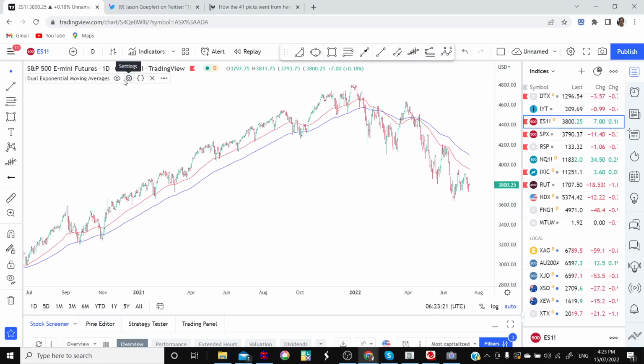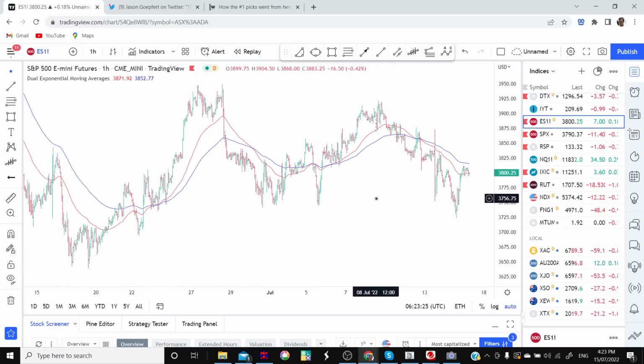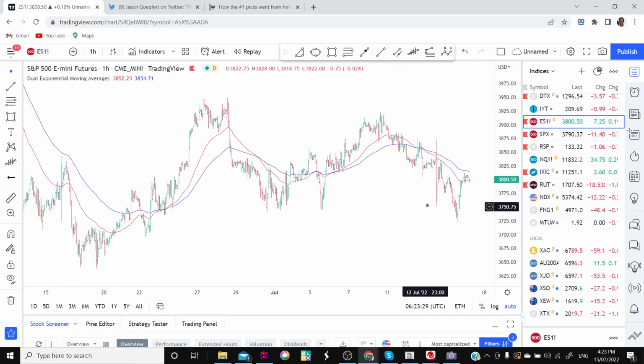Now I want to go over to the hourly chart, just have a closer look at the price action around the time of that announcement. So this is where the inflation number came out. The market sold off. And so we had that initial sell-off on the inflation news. Then the market rallied back. There was another attempt on Thursday to sell off, but again the market rallied back.